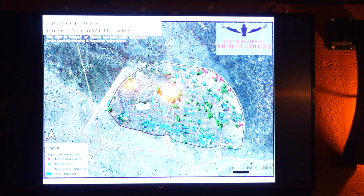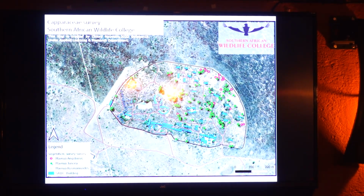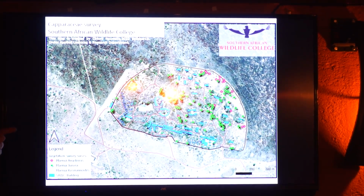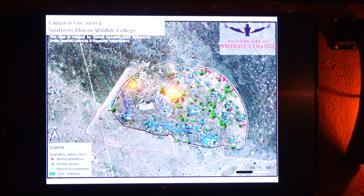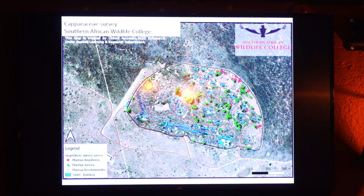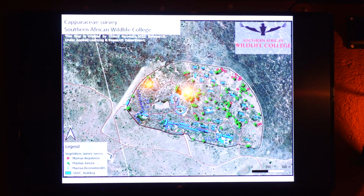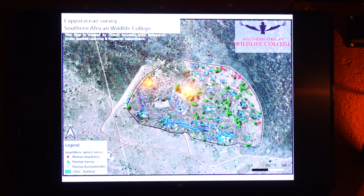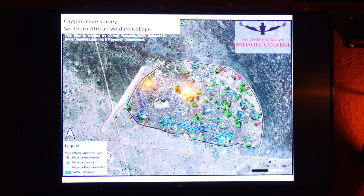Then I went outside the campus, and if you look carefully, you'll see some lines that circle the campus a bit, especially on the right side. And those were indicators of distance and area. And so we went on the outside and really searched for Capparaceae. And what did we find? Nothing. Yeah? So that was a very detailed search.